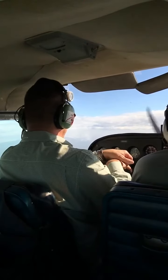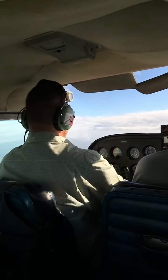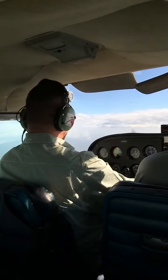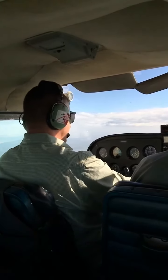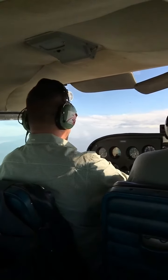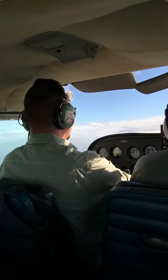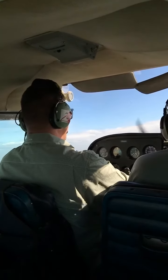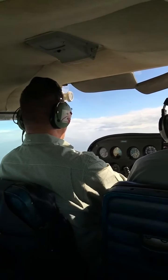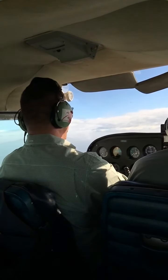Traffic, Cessna 47, turning west, crossing runway 5 to land. All right, I did a pitch, power, and trim. Now let's try to get on 3,500 though. You're off a little bit. Now, it's not any big deal. Take your time. Ease back down and sneak up on it.